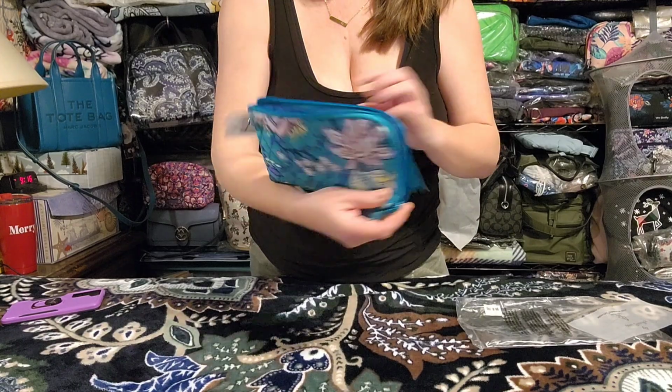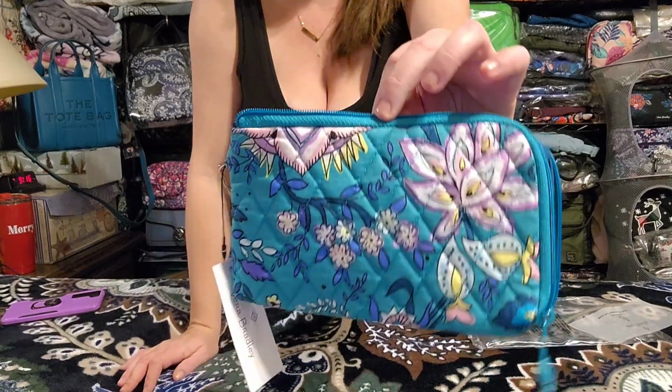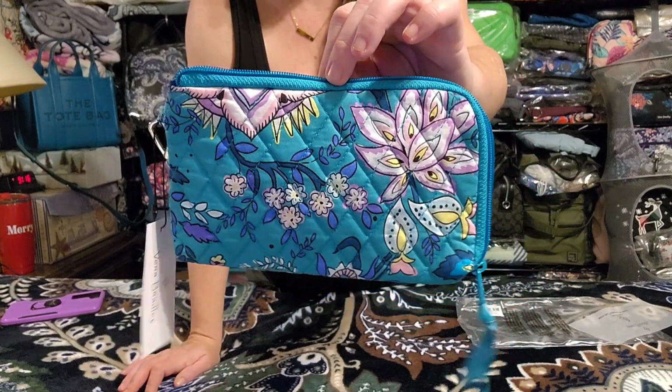So that is the factory style RFID slim wristlet in Peacock Garden.